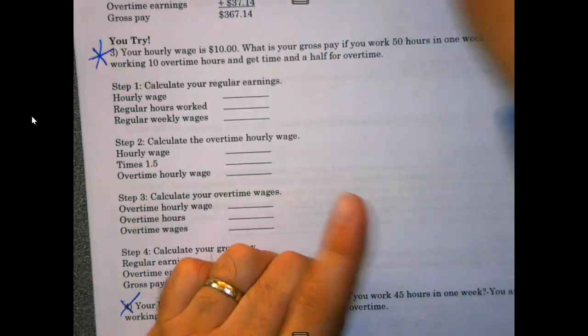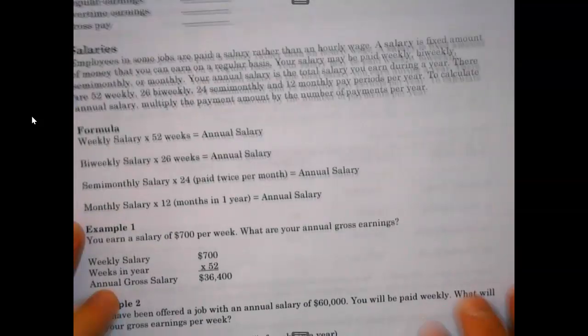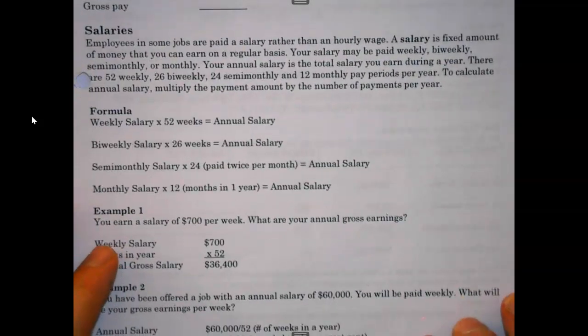Okay, are we almost there, Hardy? Yes, we are. Over on 85, one more flip. I told you this was going to fly through.